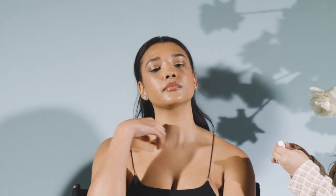And again, her lashes are clean. They're makeup free. She does have makeup on, but we made sure to dust off any eyeshadow or any oils or anything on her lashes. So they're nice and clean.